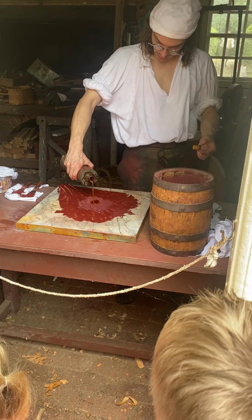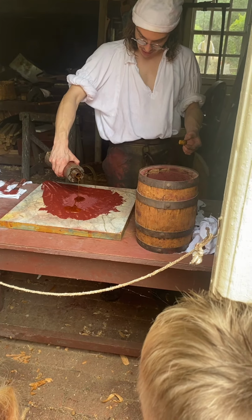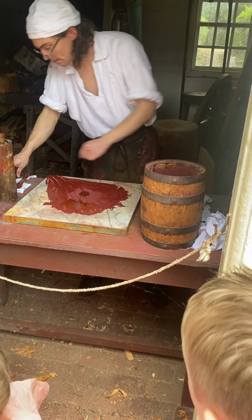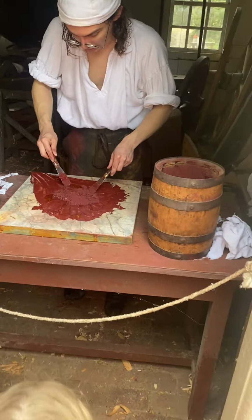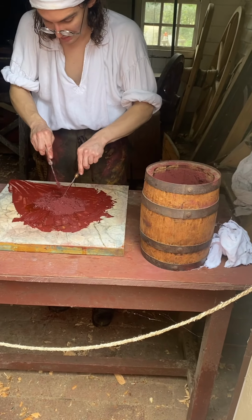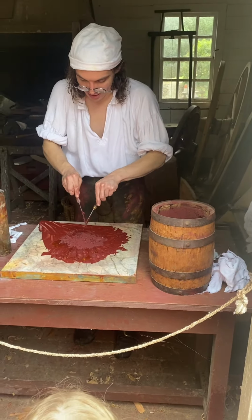What's that? This is that linseed oil. It's from the flax plant. You take seeds from flax and you crush them up, and you extract that oil. How many wheels can you paint with that right there? Not a lot. So you're going to have to make multiple batches all the time. Okay. Cool.